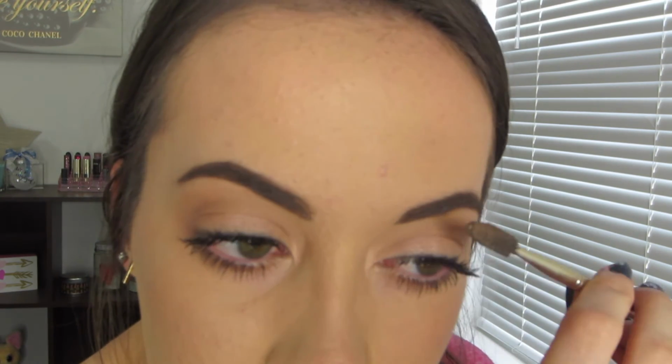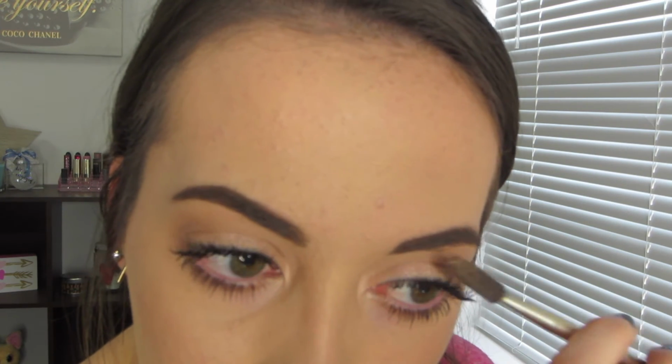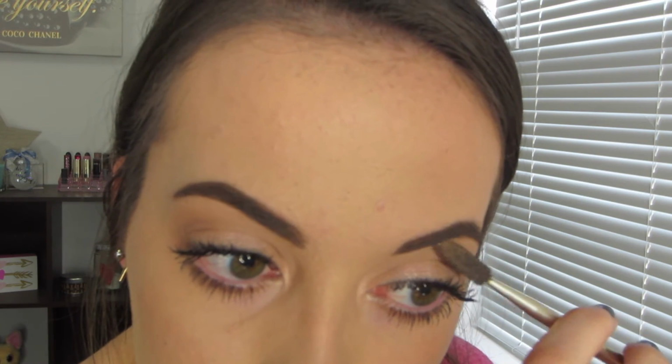So sometimes brows are very hard if both of your brows are bad, or if you're trying to grow them out. Like I'm trying to grow this little spot out right here, so it can be hard, but it's just something you have to have practice with, and you just have to keep working on.